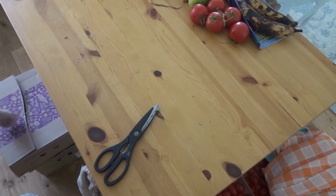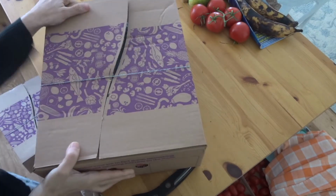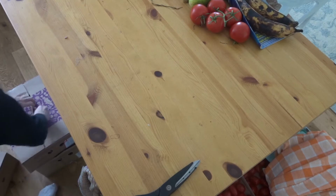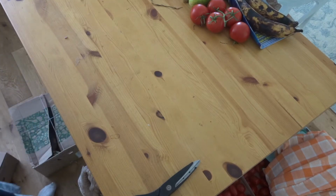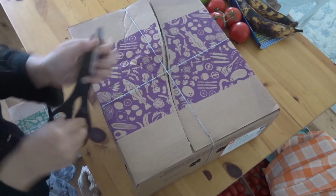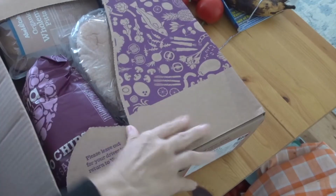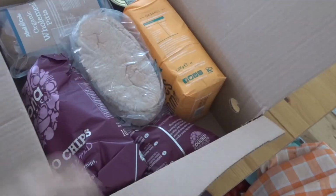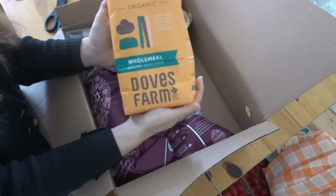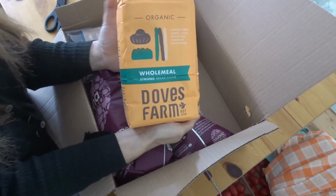Today we have an unboxing of organic delivery, and we have the pantry section, the fridge section, and the produce section. In the pantry we have, oh my gosh, okay, we have a bag of flour, wholemeal strong bread flour.